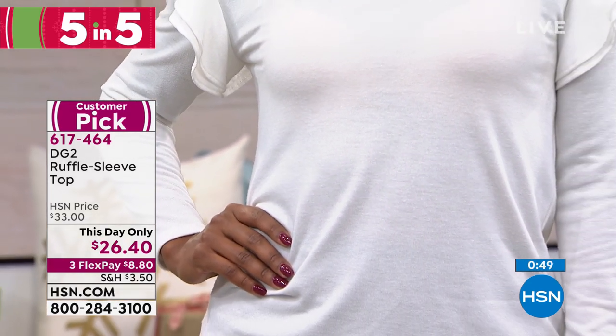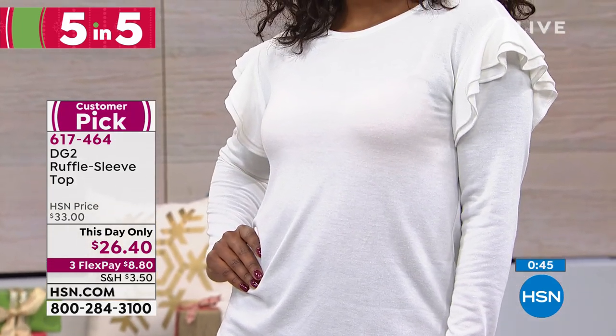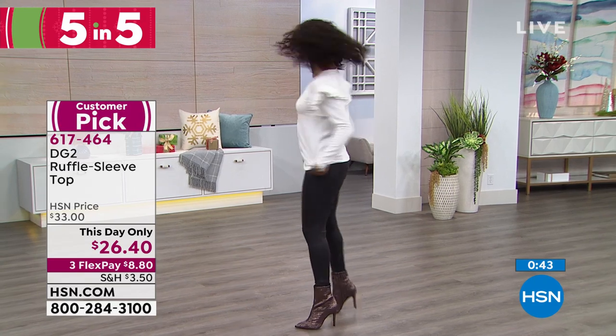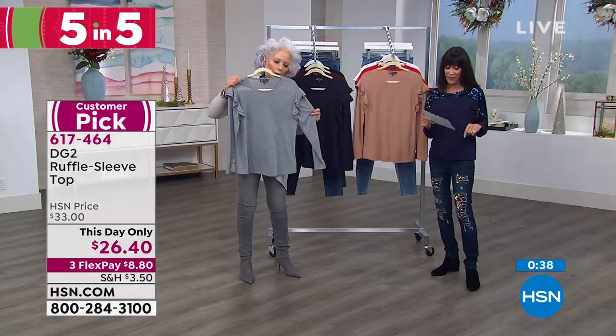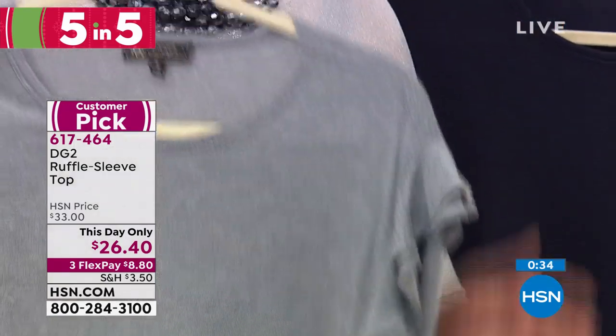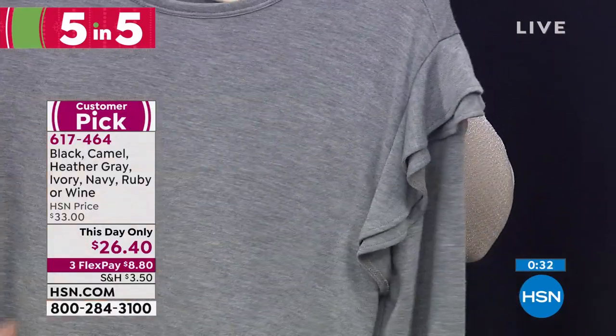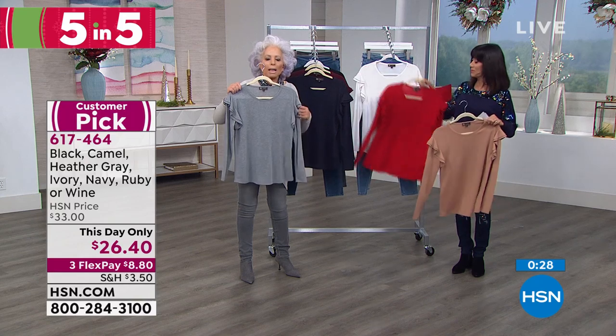This is insane. So this is a big customer pick. It's the ruffle sleeve top. My gosh, we all wear this top. Love this top. It's $26.40 right now, today, for everyone who can get in. Extra small through 3X are the sizes, about 27 inches in length. Here is your only Heather color, Heather Gray. However, it is a simple t-shirt body.